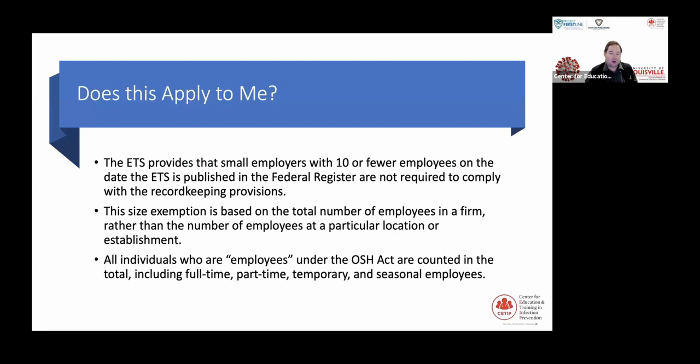The other thing to consider too is that it's really the total number of individuals that are employed in a firm. So let's say that you are part of a satellite, right? And you've got 10 of those across the state, and you've got a total of 500 employees, but you're all one entity, right? That's going to be counted as such. You also want to make sure you're considering your full-time, your part-time, your temps, and seasonal employees.